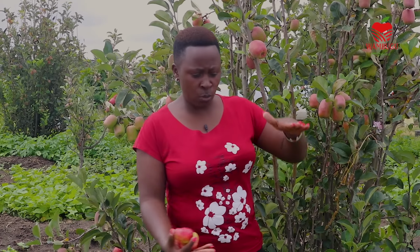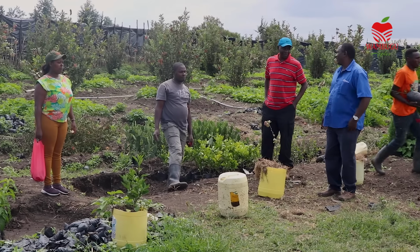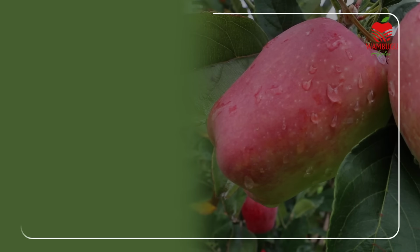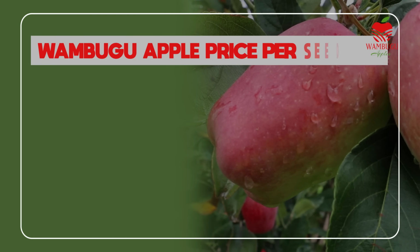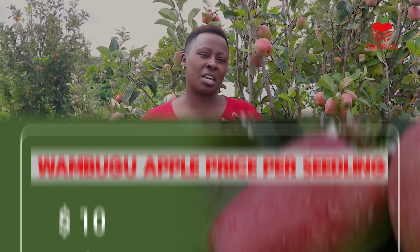So now one tree at the four months we sell is always like 1.5 or 2 feet plant. It's a plant like this. So it's already an established seedling. So we sell one seedling at $10, or Kenya shillings 1,000, or in euros we sell at €8. So that's the cost. So let's go to the production.